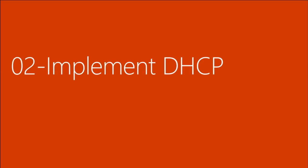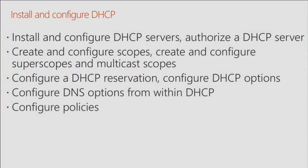DHCP. Again, install, configure, authorize. Regular. Make sure that the DHCP server is authorized in Active Directory. If it's not authorized in Active Directory, it ain't going to do anything at all. Scopes. Understand super scopes and multicast scopes. Server 2012 R2 actually brought out the failover. So instead of splitting your scopes, you can now have failover of DHCP servers.